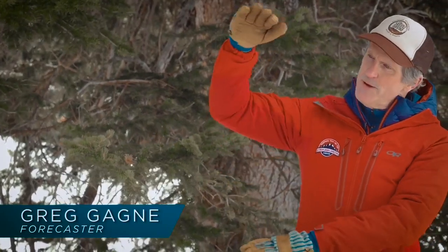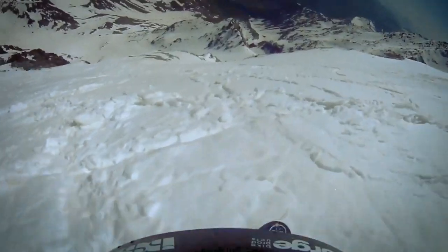What is a wet slab? A wet slab of snow is when you have a storm slab and water has worked its way down through the snowpack and it hits a crust and releases a slab. The crust acts as a bed surface.